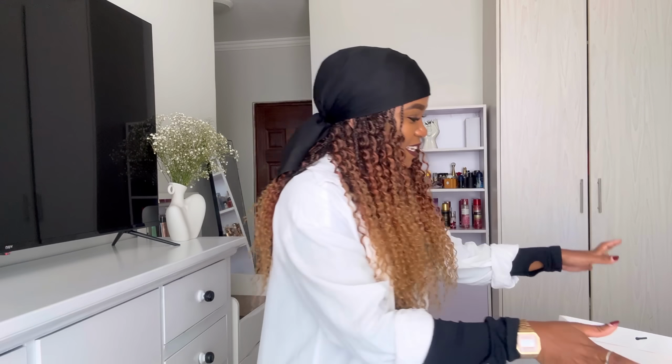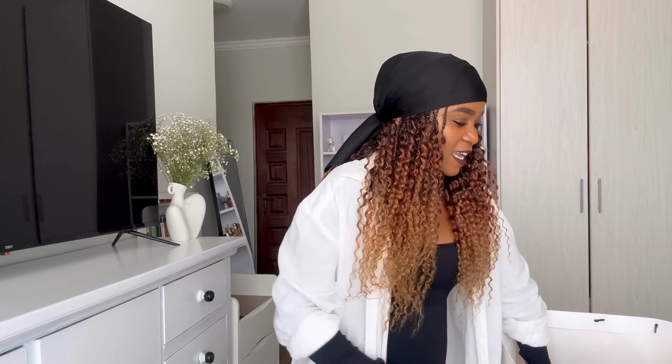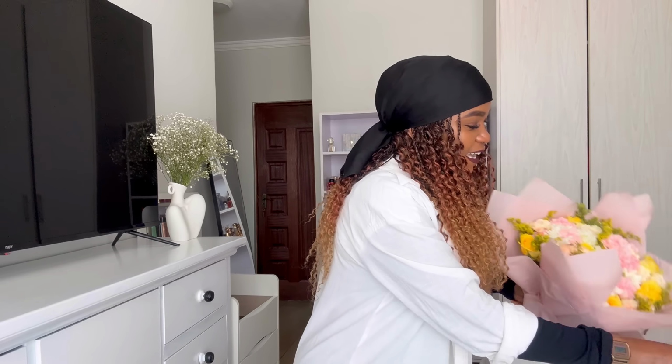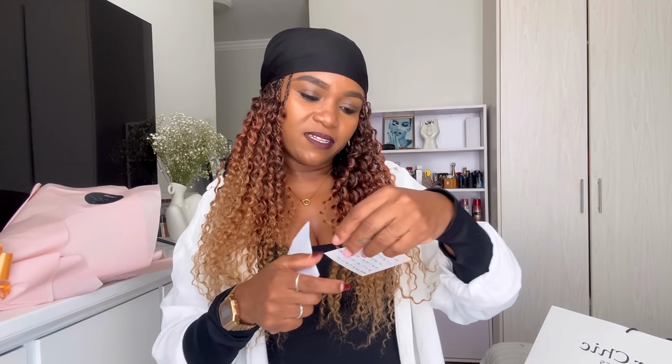And then something exciting happened yesterday when I was filming. I got this lovely package from Shaz. And I just wanted to show, how cute is this bouquet of flowers? It's so cute. In fact, I really need to put them in a flower vase. I cannot just leave them, because again, your girl.